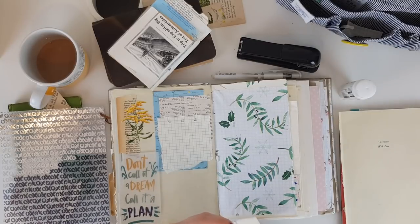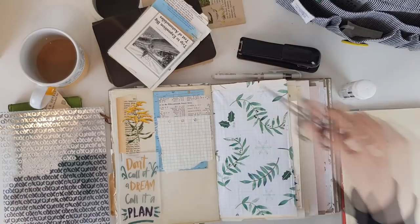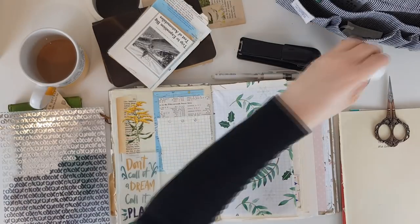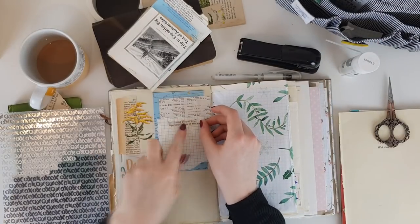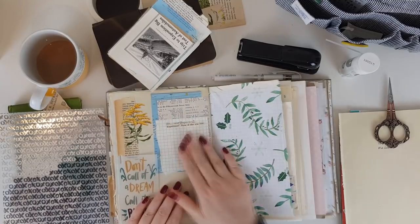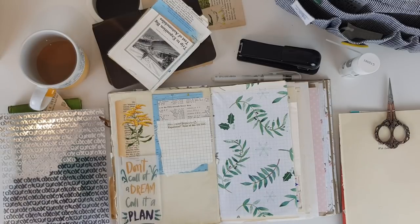I think I've mentioned that before. I really like doing little clusters, so you can build up 2 or 3 different pieces of scrap paper, so you might not necessarily have used them, but if you group them all together, they can create a nice little spot for you to write or for you to stick a photo, you know, to frame what you've got.